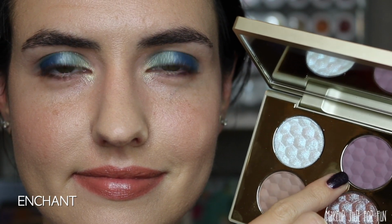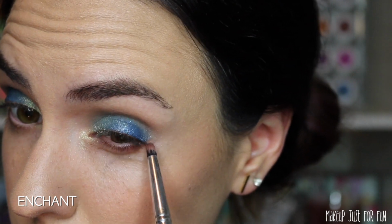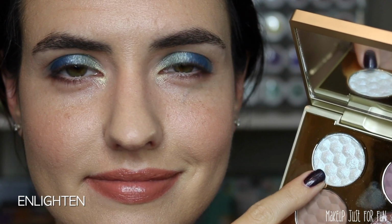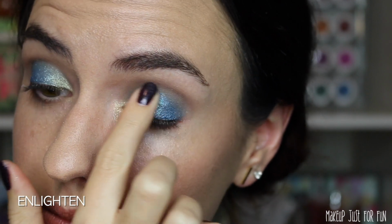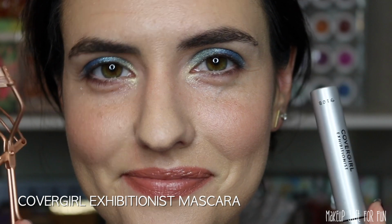Next, I went in with Enchant on a pencil brush to just deepen up that lower lash line. And for a finishing touch, I took a little bit of the topper called Enlighten and pressed that all over my entire lid. Curled my lashes and added my CoverGirl Exhibitionist mascara. And that finishes off this look.